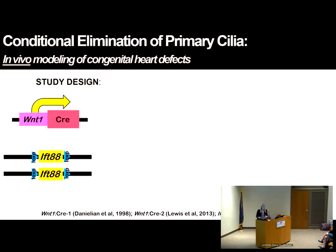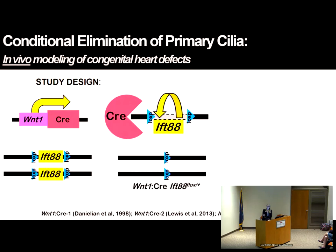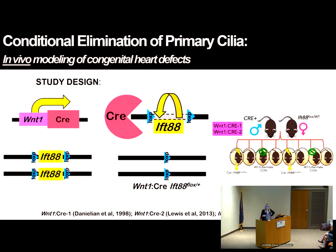So the basics of our design: we use a neural crest specific Cre driver, and in fact, I don't have time to go into detail, but we have utilized multiple neural crest specific Cre drivers to show this same phenotype that I'll go over. So Wnt1-Cre combined with IFT88, again, that cilia specific gene, to generate a Wnt1-Cre primary cilia conditional knockout. In other words, we're getting rid of the cilia of cardiac neural crest cells and studying that phenotype, and also trying to address what mechanistic considerations to target next.